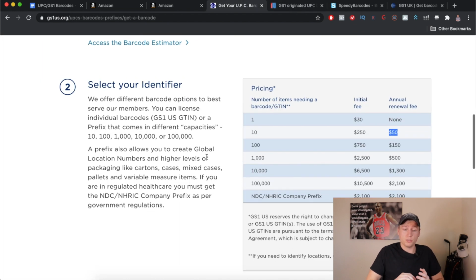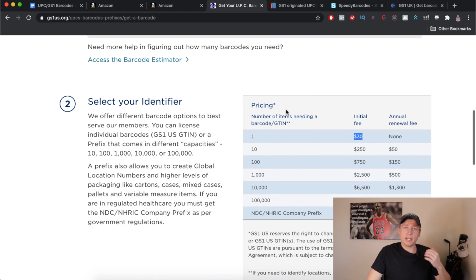But on GS1, if you do plan on selling for the long run, like I said before, I would just grab one of these, especially with this new option right here, one just being $30. Hopefully that applies for everybody. Before, it was buy these 10, $250 for the initial fee, $50 annual fee, which makes no sense. It's a lot more expensive than this $30 fee right here. So I would just grab that if you think there's a chance you'll sell for the long run.